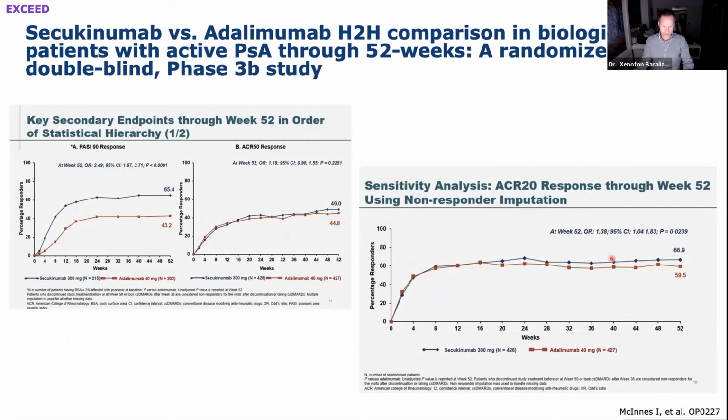Based on the sensitivity analysis overall. However, what they did find, and that's why the recommendations are as such, this is again ACR 50, there was a significant difference between patients who were treated with secukinumab in blue as compared to those with adalimumab, those are the IL-17 inhibitor versus the TNF inhibitor, in the skin response. Again, I bring it back to the point where I said, especially in those with severe skin response, IL-17 or IL-23 would be preferred. And this is one piece of evidence to support this data.